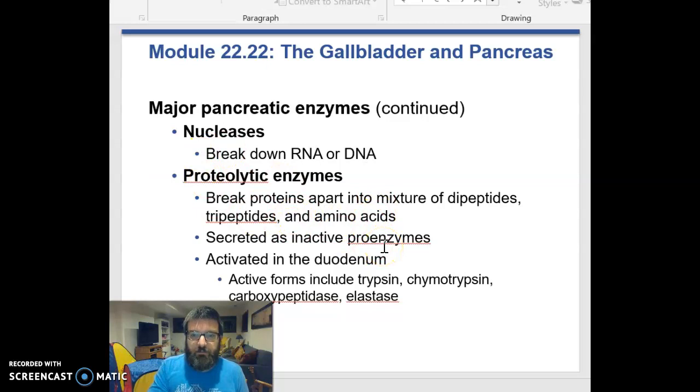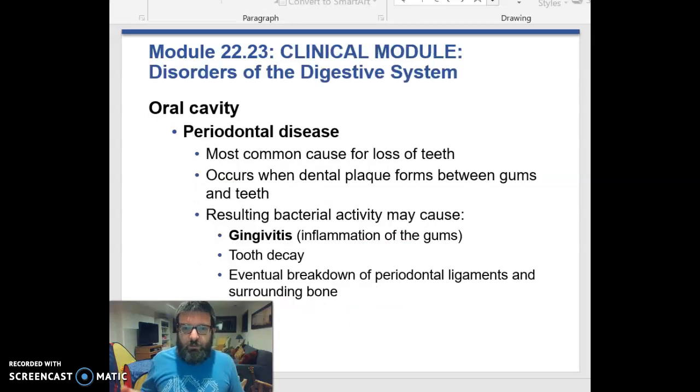There are a couple of main ones, trypsin and chymotrypsin. I want you to know those, trypsin and chymotrypsin. And again, those are proteases. They break peptide bonds, much like pepsin does in the stomach, except this is going to continue that process on in the small intestine. Well, what can go wrong along the digestive tract?